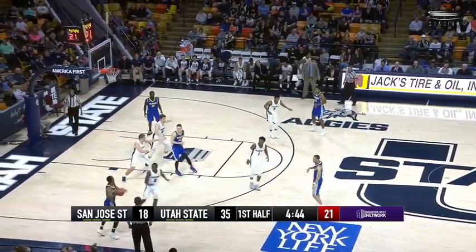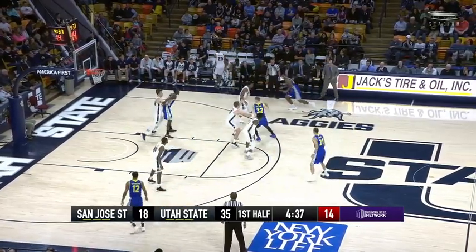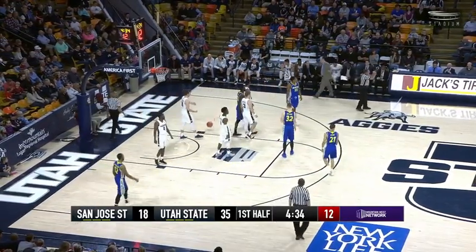Hillsman back over to James. James swings it over to Simmons on the left wing. Back to James. Hillsman, again, umbrella offense, down low to Barry. Barry going to work on Quinn Taylor. And did he take a step or did he get a foul? Foul is going to go against Quinn Taylor.